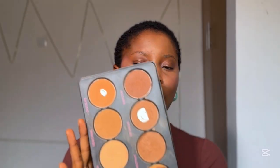Yes, Veebeauty powder palette. This powder palette is so good, so nice, and affordable. It has 8 different shades of powder that you can use for your face. A dark skin or a light skin person can surely use this powder palette. So I'm going to be using this shade here to set my under eye today.